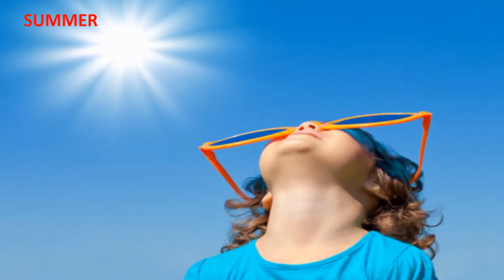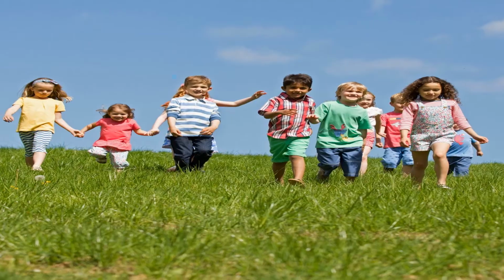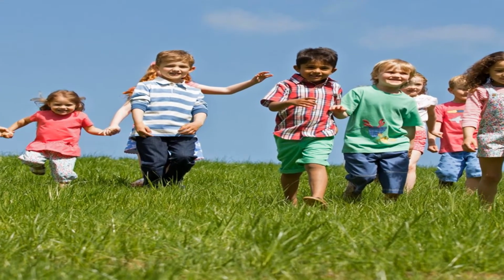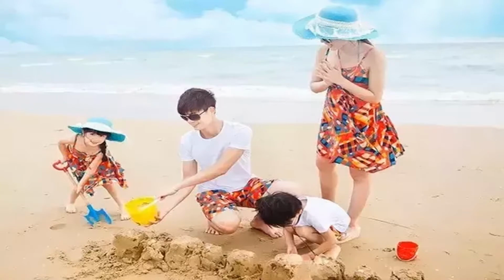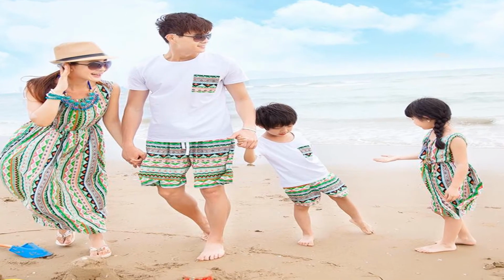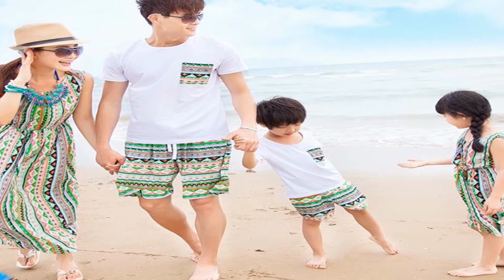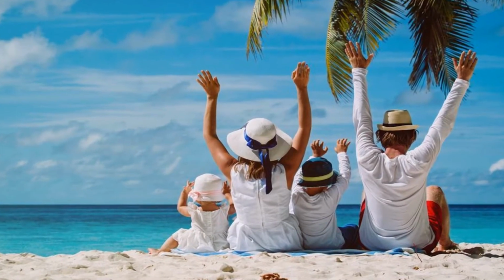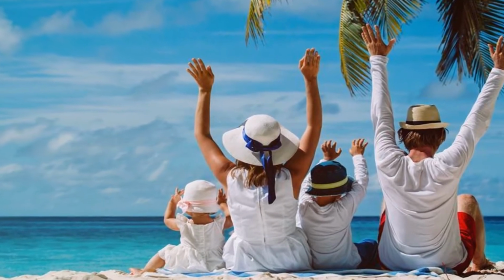It is hot during summer. So, we wear cotton clothes in the hot summer months. They keep our body cool. We should wear light-colored clothes in summer. They do not absorb heat and keep our body cool.